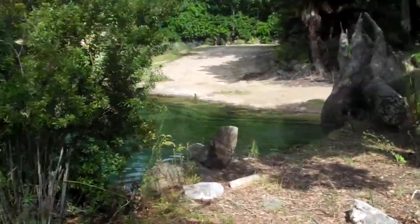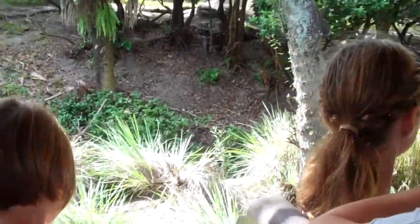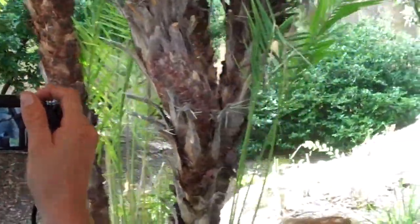I see some monkeys out on your left-hand side. They're underneath the trees. Those are mandrill monkeys, very, very large. The males can weigh up to 100 pounds. They're the same kind of monkey that Rafiki was supposed to be in The Lion King. Oh, Rafiki's friends. Oh, look, Rafiki in the back. Oh, look at that one with the red. They have purple butts. Wow, that is pretty cool.